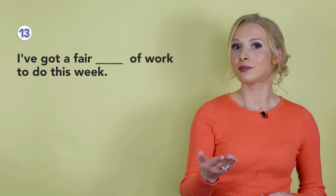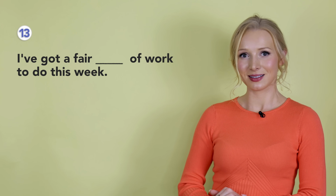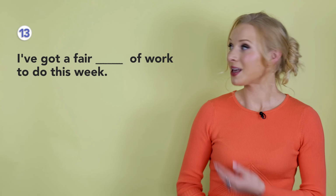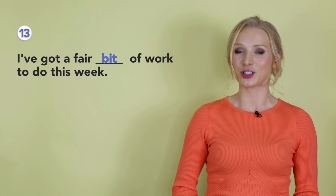And here's our next one, number 13. You need a 3-letter word, okay? Here it is. I've got a fair of work to do this week. Take a few secs. The missing word is bit, B-I-T. I've got a fair bit of work to do this week.